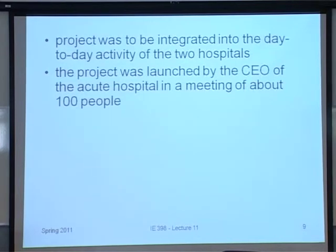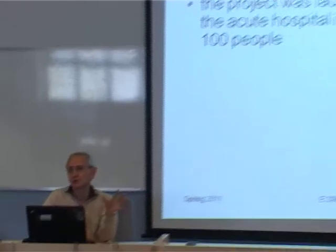The project was launched by the CEO of the trust of the acute hospital in a meeting of about 100 people. So if you, for example, take some part in such a project in the future, it's good to remember how you can launch the project. Of course, you have to launch the project because many people will be participating and they don't have any idea of what it is about in the beginning. So in this case, what they did was to convene a meeting of maybe 100 people. These are the key personnel who would be forming the teams in the project. Strategy was emphasized to emerge from the group and not from the management.